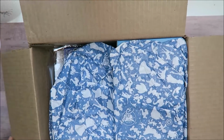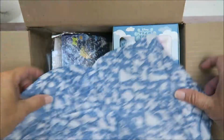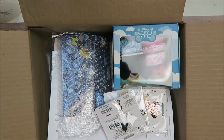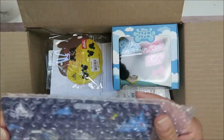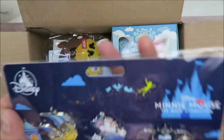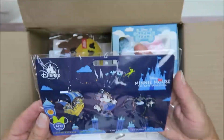what else. Oh, look at this. So yes, got to reuse the tissue paper for sure, so save that. Oh, here's all my goodies. Here's what I've been wanting, and it is the main attraction pin collection.